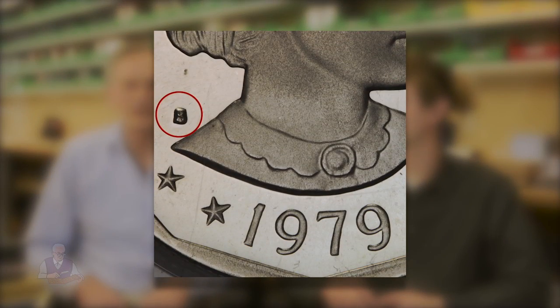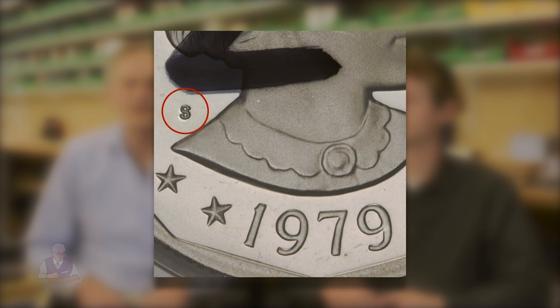In 1979, the mint has a punch or some kind of a method where they put the mint mark in the coin. And sometime late in the year, this device had worn out or broken or was lost, and so they made a replacement. So the early 1979 coins look very much like a blob that's sort of S-shaped. And then late in the year, they started making the mint mark looking very clear and very much like an S. So as collectors found that difference, they started calling them the Type 1 and the Type 2 coin.